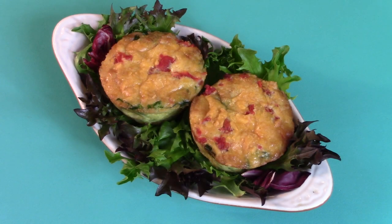Did you ever want a portable omelet? Brown bag your breakfast with our own Scrambled Big Bites. Now on Cooking with Kooks.